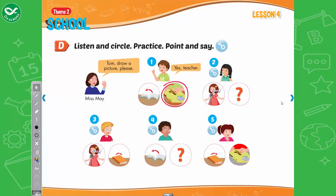D. Listen and circle. Practice. Point and say. 2. Mai, please ask a question. Okay. How are you, teacher? I'm fine, thank you. 3. Nick, sing a song, please. Yes, teacher. La la la. 4. Cody, please open your book. Yes, teacher. Thank you. 5. Jane, close the book, please. Yes, teacher.